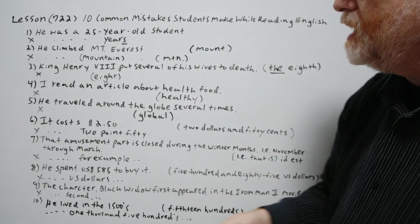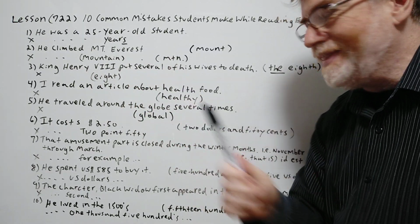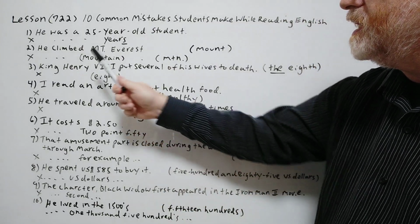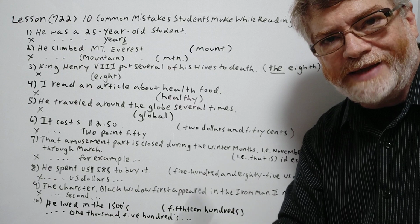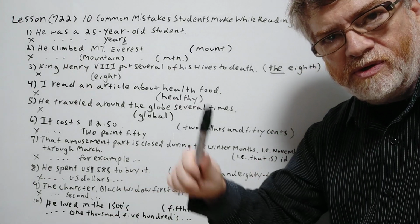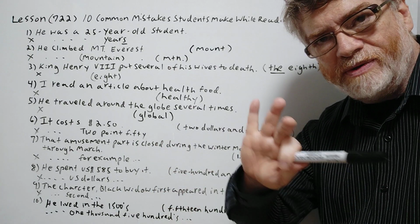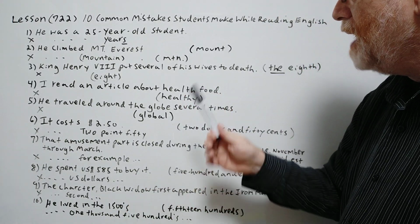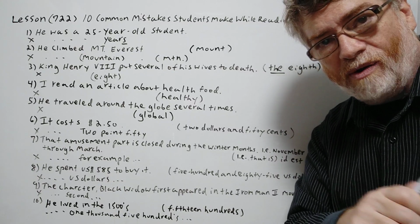All right, let's continue. Number 2, he climbed Mount Everest. So it should be read that way, M-O-U-N-T, Mount. When students make a mistake, they always say he climbed Mountain Everest. They just assume that the MT must stand for mountain. No, mount is a word that tends to be used only in the names of some very high mountains, and it can't be used outside of that situation with the same meaning. Mountain does have its own abbreviation, which is also MTN.